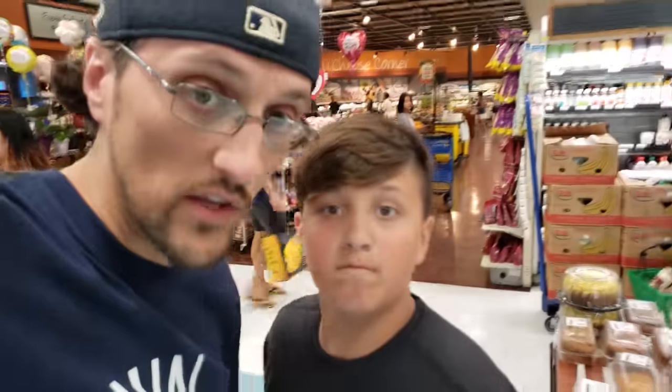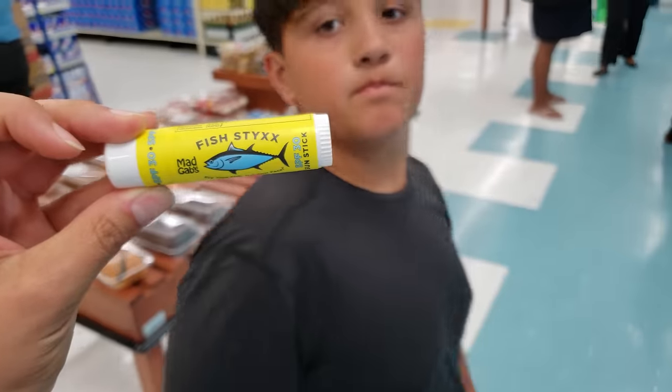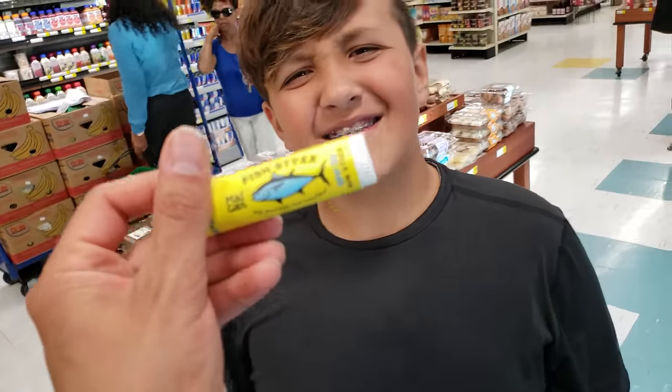Mike, you ever eat fish sticks before? Yeah. You wanna try one? Sure. Here you go, man. Eat it. This is chopstick. Made out of fish. It is? Probably not. Well, grocery stores look pretty much the same here, right? Yeah. I feel like I'm back in the United States.